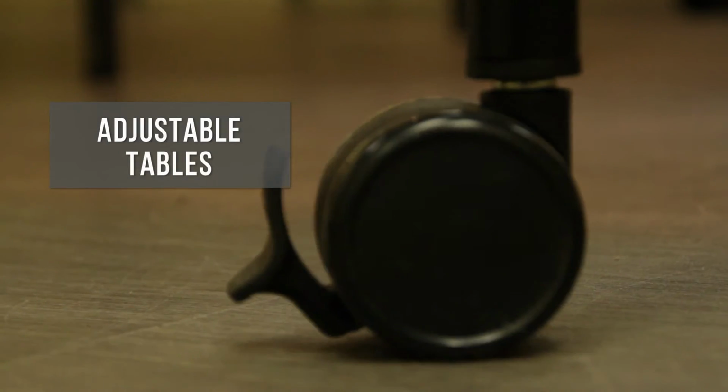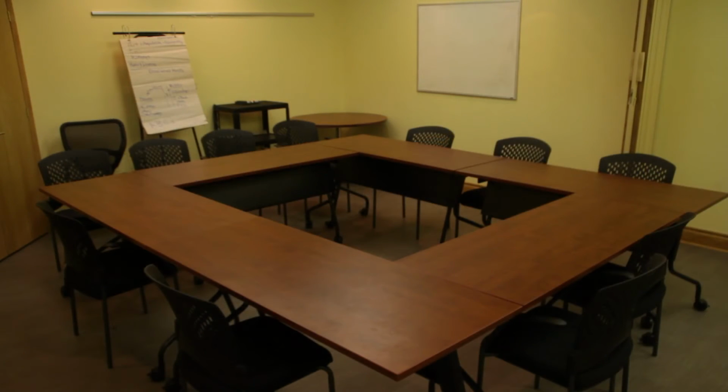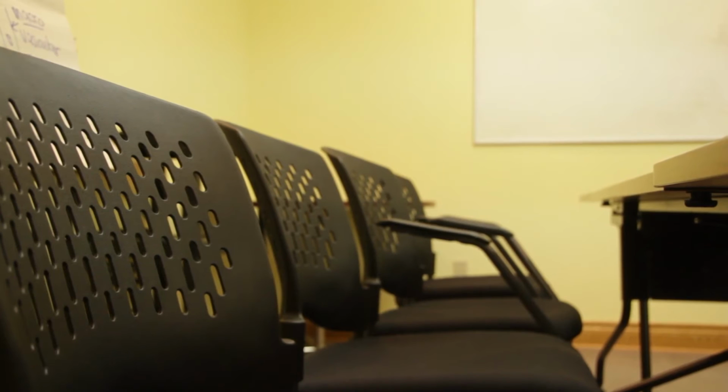We also have tables that have wheels on them so we can move them around and create different configurations based on people's needs. Some of the chairs have arms, some don't. Some people may need those arms for support as they're getting up out of the chairs. Some people may prefer not to have arms, so we have both of those options available.